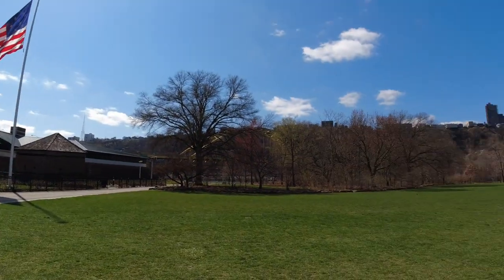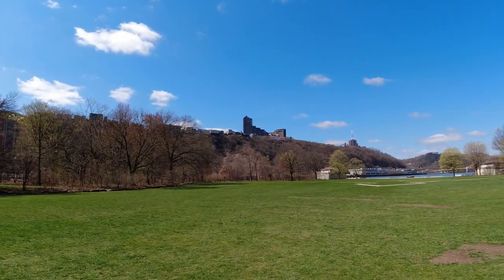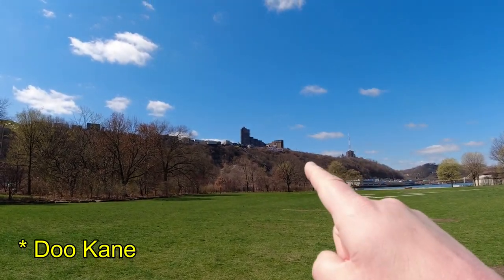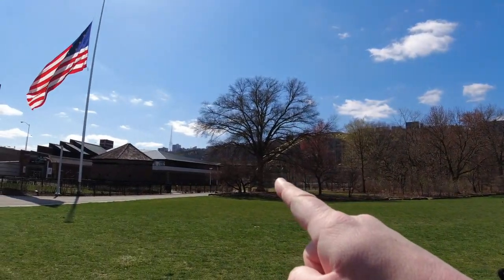Sometimes you'll catch barges coming through. Directly in front of me is one of the two inclines, I believe that's the Quince, and I'm probably mispronouncing that. I have to learn how to say that word. But that you will see in a separate video. I'm going to be doing a video on that one because I already did the Monongahela over there.